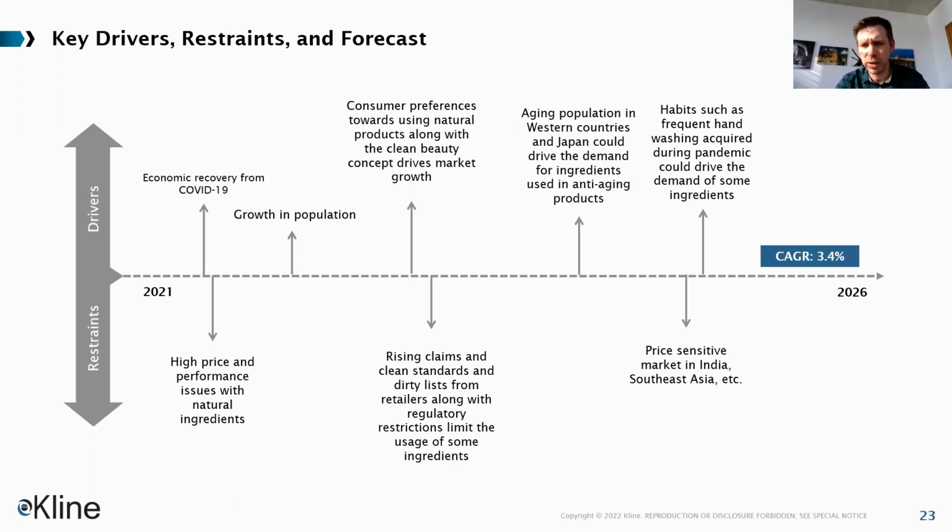Nevertheless, we're expecting a 3.4% growth in the ingredients market that will be driven by the recovery from COVID-19. That will be driven widely by the growth in population, notably in Asia. Other drivers are the naturals that we were looking at, the aging of populations that also lead to a higher demand of specific products, notably anti-aging products, and also driven, as I said, by some of the habits that were acquired during the pandemic and that are here to stay with us.